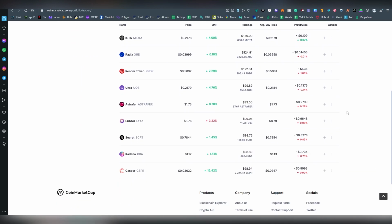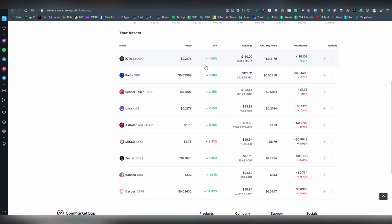So to recap here on 9 coins: IOTA $150, Radix $125, Render Token $125, Ultra $100, Astafer $100, LooksRare $100, Secret Network $100, Cadena $100, and Casper $100.